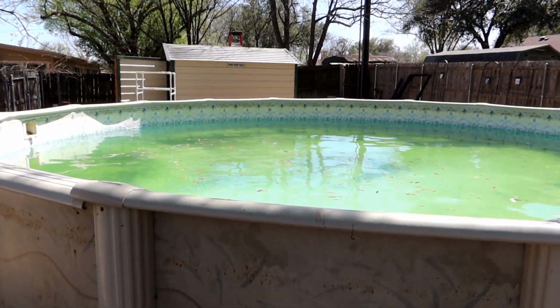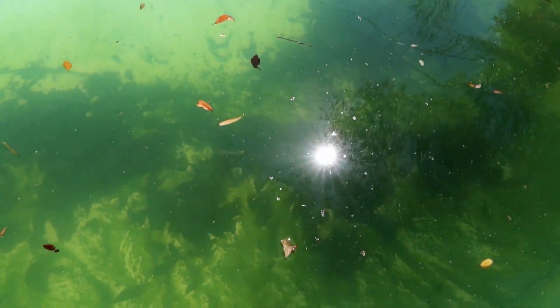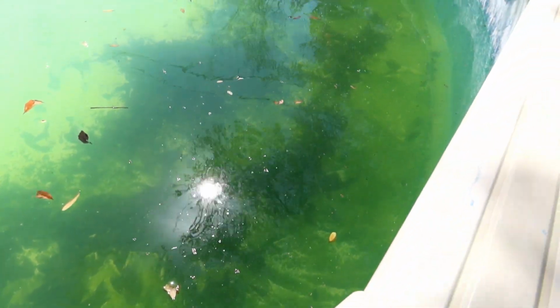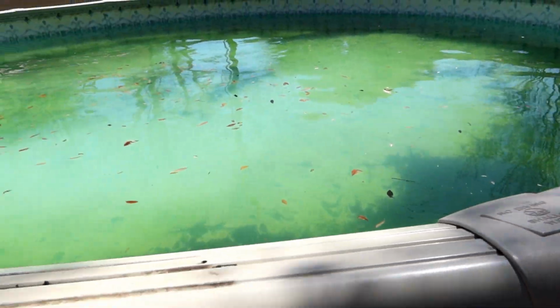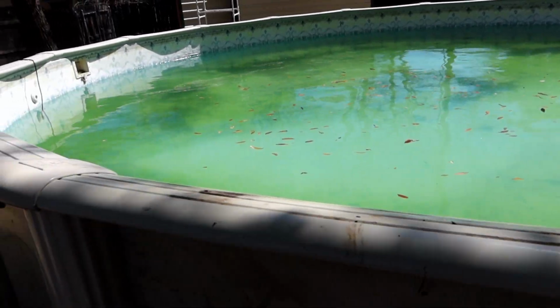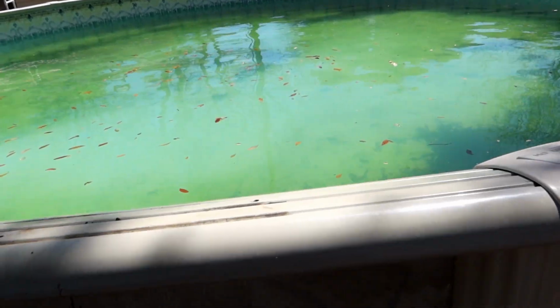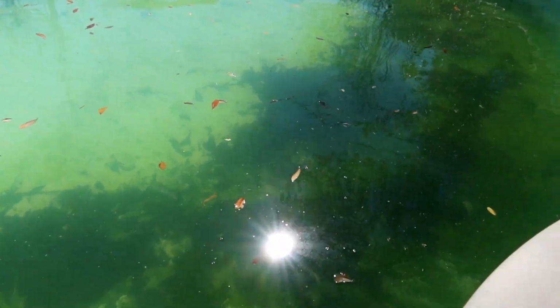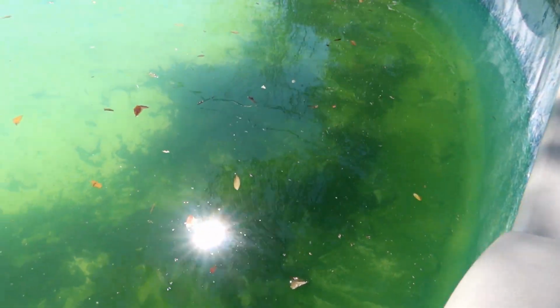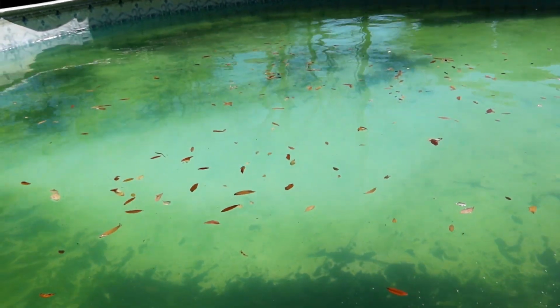Alright, we got the cover off, we got the PVC thing out of the middle, and as you can see, the pool is a real mess in here. So fortunately I got like 3 or 4 months to get this thing in order, and I think it's gonna have to start with getting in here, vacuuming out all the leaf waste, which is gonna probably be a multi-day ordeal, and then we'll have to raise the water level.